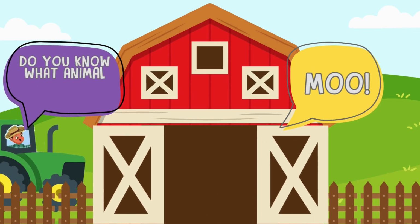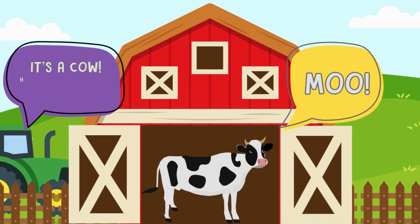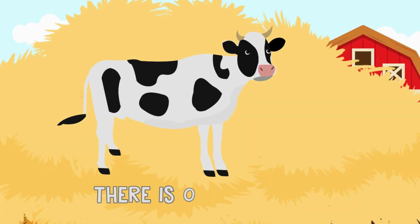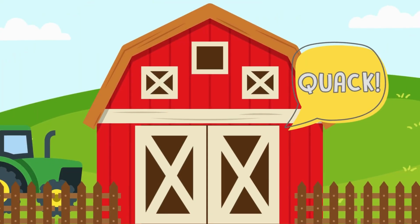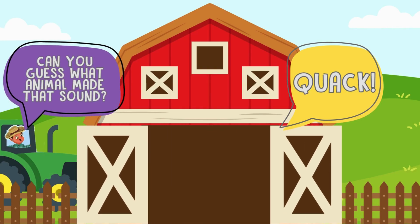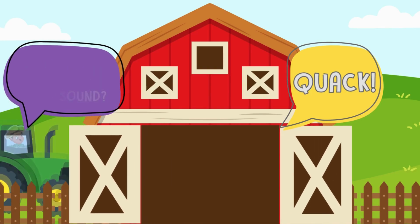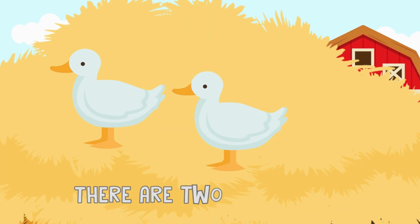Do you know what animal is in the barn? It's a cow. How many are there? There is 1 cow. Can you guess what animal made that sound? Ducks. How many are there? There are 2 ducks.